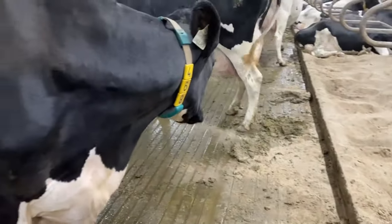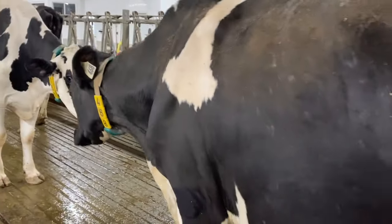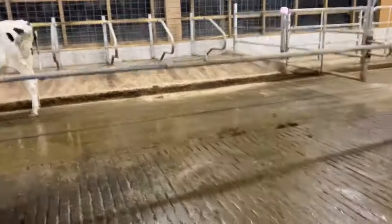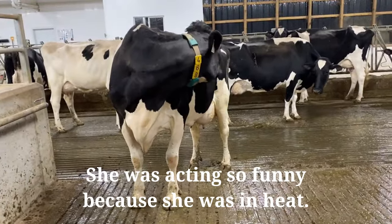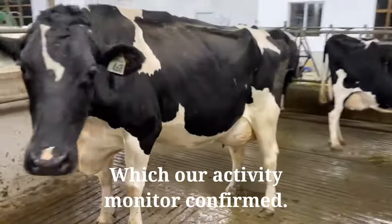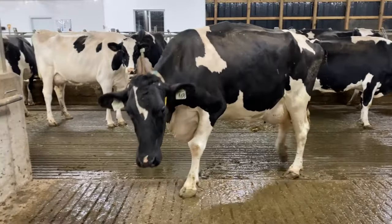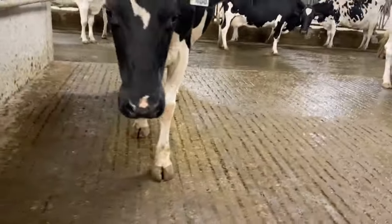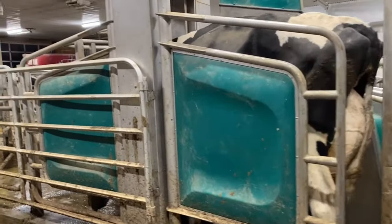There's my fetch cow. Turns out she doesn't want to listen to me. Where are you going? I wonder if she doesn't usually have to be fetched, so I wonder if she'll go through here on her own. Okay, she's following me like a dog. Come on. I'm going to get behind her. Come on. She's dripping milk. There she goes, she was being funny.